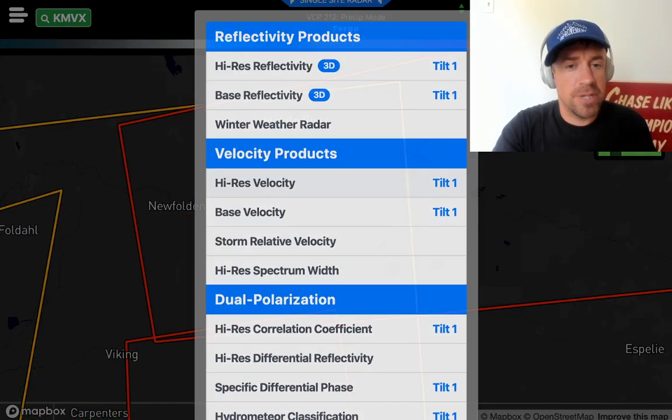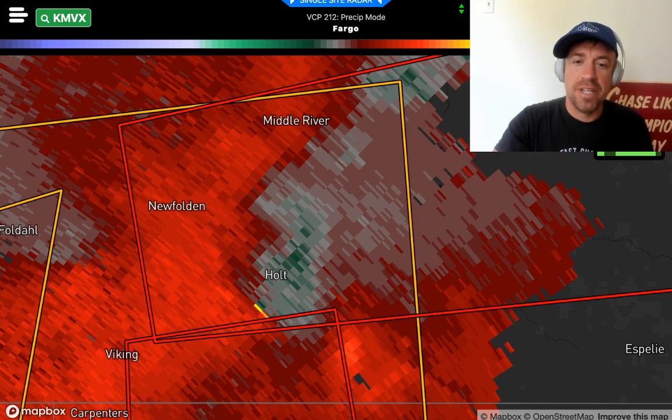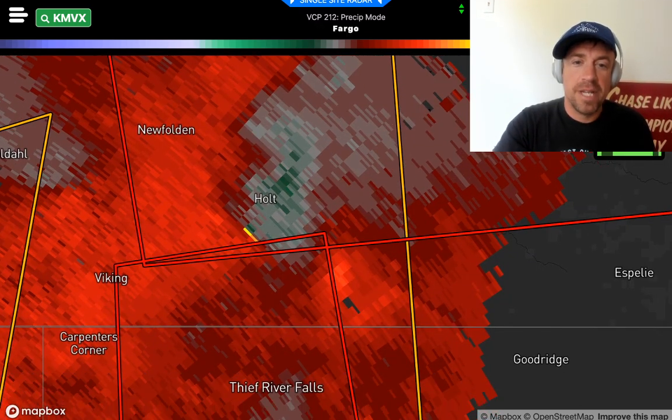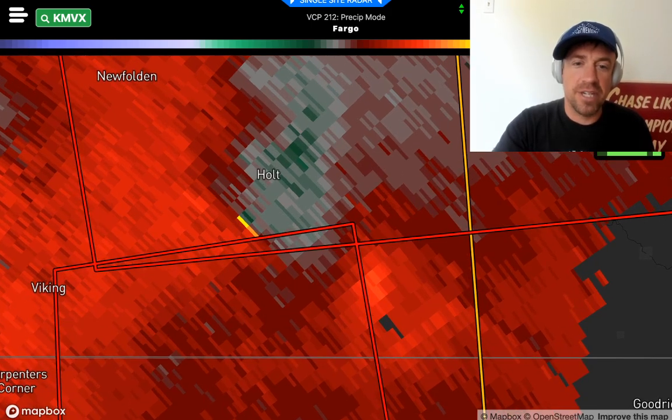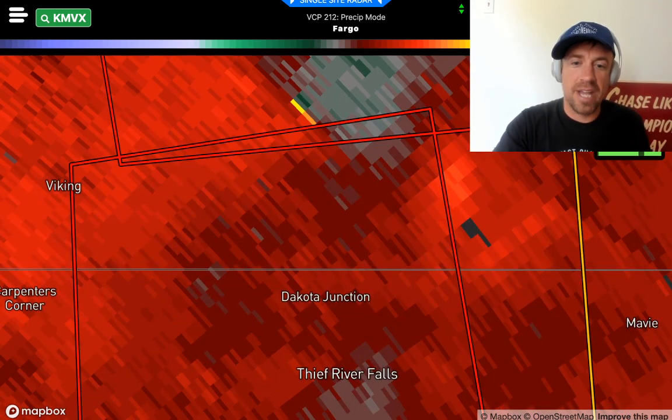It's pretty hard to see the individual circulations on reflectivity, even though the stronger ones you could definitely see ramp up. Here you can see one of those circulations near the Holt area, just to the southwest of Holt. Quite a bit of a ramp up there. The rear flank downdraft is indicated with one of those circulations embedded within the line.